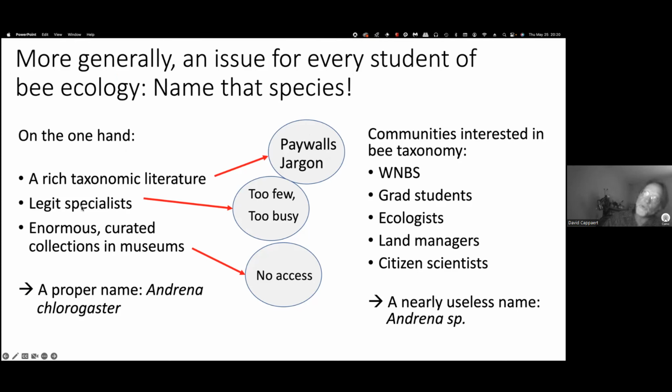On this one hand, there are legitimate specialists. There are people who are really good at doing bee taxonomy. Try to get a hold of them. It's often impossible. There are too few of those people and they are too busy.